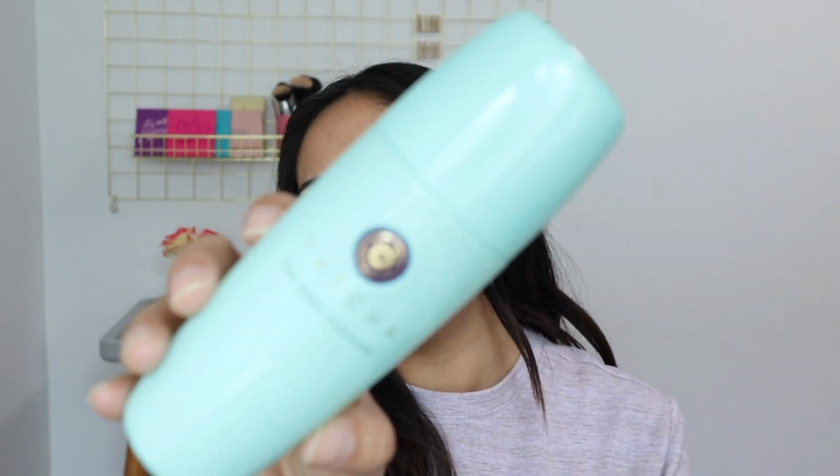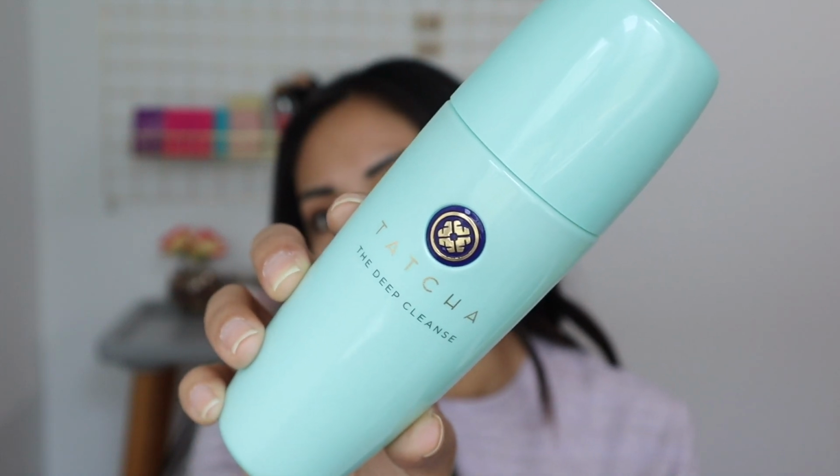So I'm going to start with the gel cleansers. Three of them are gel cleansers, and the other ones are oil cleansers. The first gel cleanser that I've been using is this one. This is the Tatcha Deep Cleanser. It does have Japanese loofah fruit extract in it. You could feel it being a little bit gritty.